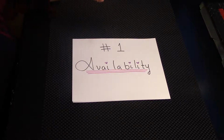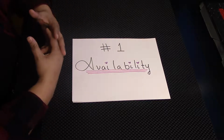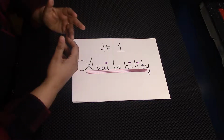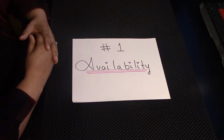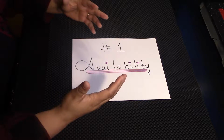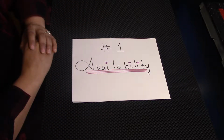Number 1, availability. If you're like me and live in a small town, you might not have a lot of access to in-store places where you can go to buy Korean beauty products. And you may be far from a local city. I'm 4.5 hours away from a major city, so it's not readily available where I live, and beauty boxes give me a nice opportunity to get lots of different Korean beauty products straight to my door.